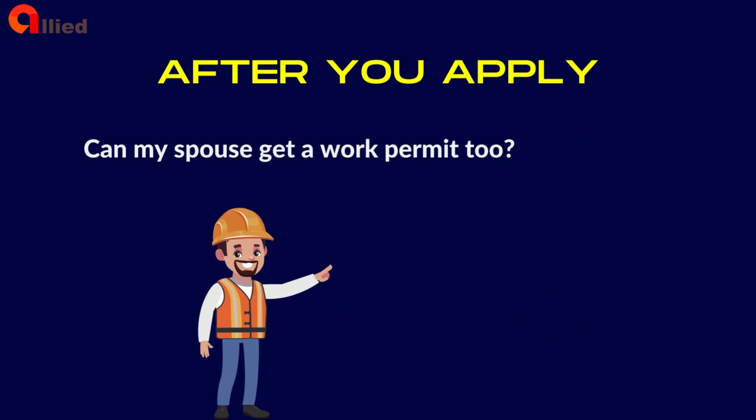Can my spouse get a work permit too? If your application for a post-graduation work permit is approved, it's worth noting that your spouse or common-law partner may be eligible for an open work permit.